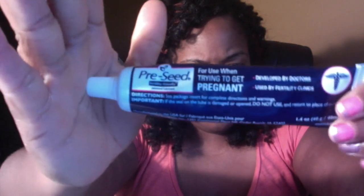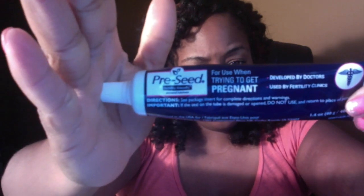And oh, it's very gooey. So I'll put that aside there. So this is what it is. Let me put the cap back on. So it's Pre-Seed, and it's used for trying to get pregnant. And so I use that as well. Then this, because it's so lubricant, you know, it's a lot, it's real loose.